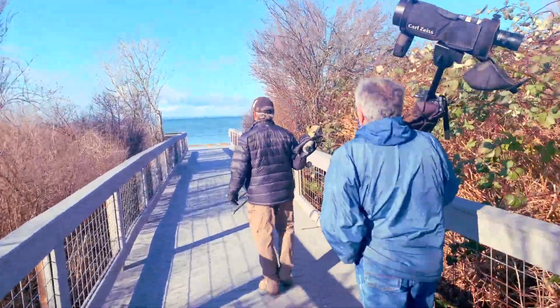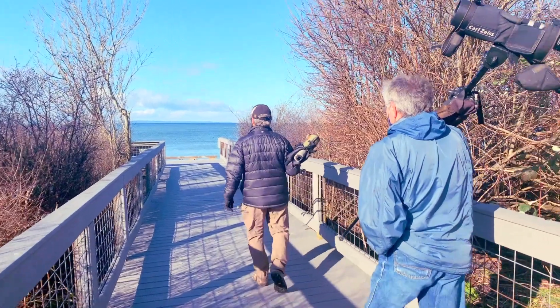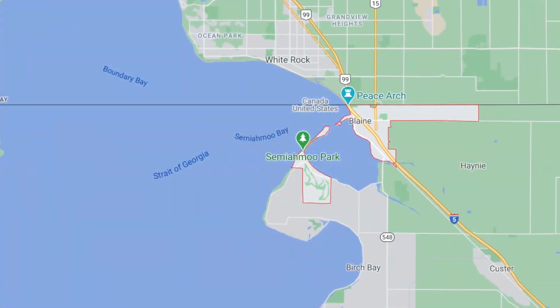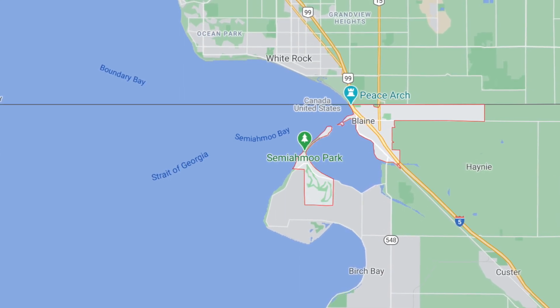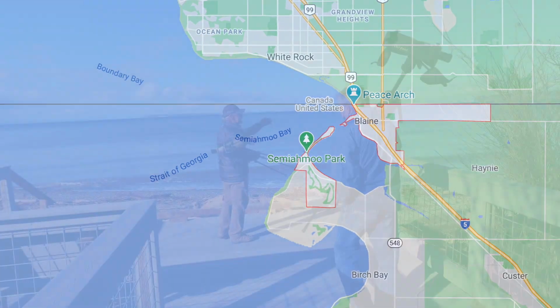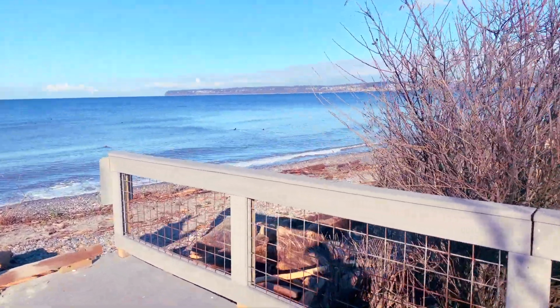Okay, so we're headed out to the beach here. This is on Boundary Bay, so we're facing Boundary Bay. And if we take a look out across the bay, you can see Point Roberts out ahead of us. Looking over to the right, we have White Rock, British Columbia. So the border comes right through Boundary Bay here. It's a pretty special place.